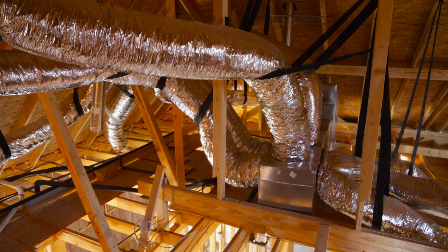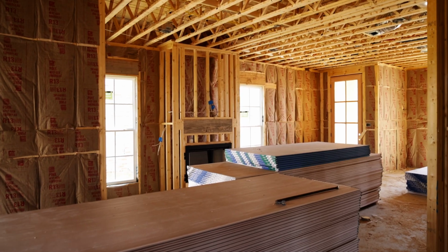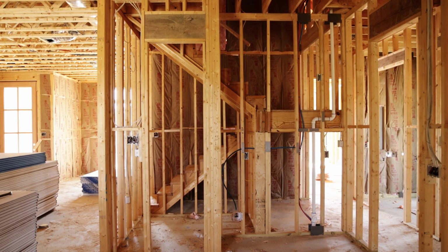We have HVACs ready to go. We just need to start hanging sheetrock. So we'll be putting sheetrock here soon, and then it'll start looking like a finished product. We'll be able to come in and do a first coat of paint, start putting cabinets and flooring in, and it's going to come right along.